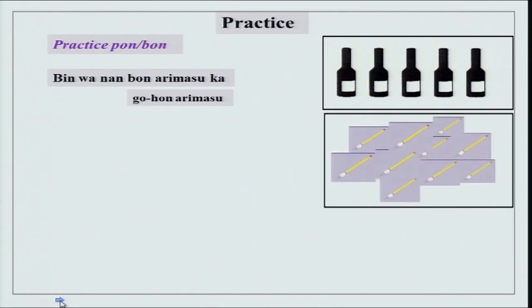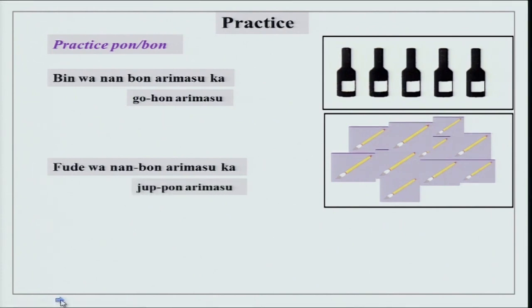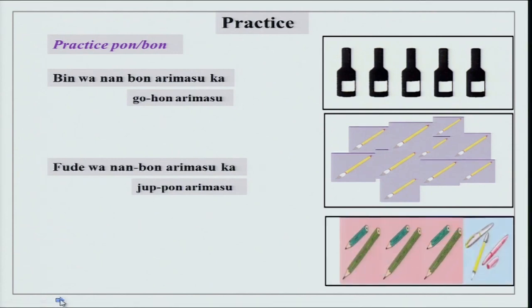You have another picture over here. You have brushes over here. Well, fude wa nambon arimasu ka? So, let us count. Ippon, nihon, sambon, yohon, gohon, roppon, nanahon, happon, kyuhon and juppon. So, let us see how many there are. Juppon arimasu.